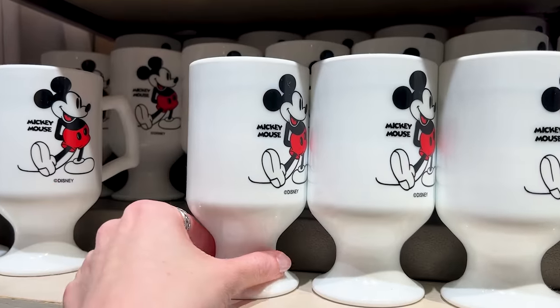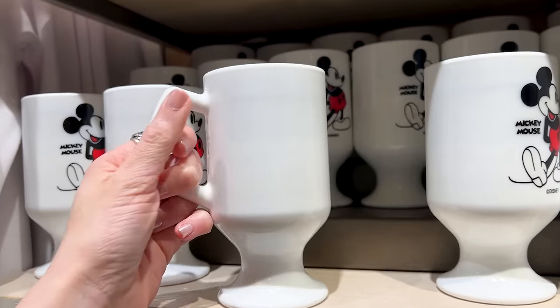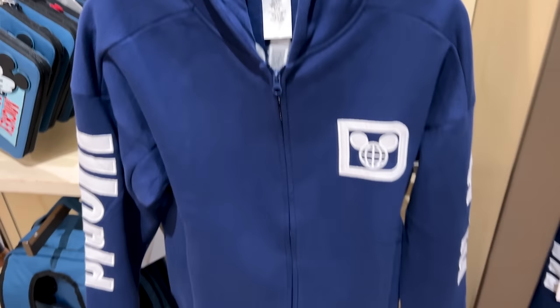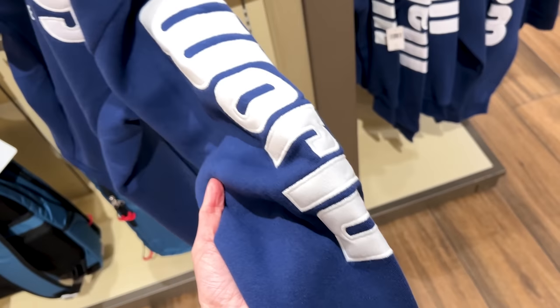A vintage style mug. And look, here's the standing Mickey Mouse pose. I love this. And this one here is $20. For $65, we have a new classic zip-up hoodie with the Walt Disney World logo there. On this sleeve, it says Walt. On the back, it says Disney, authentic original. And on the other sleeve, it says World, so Walt Disney World.